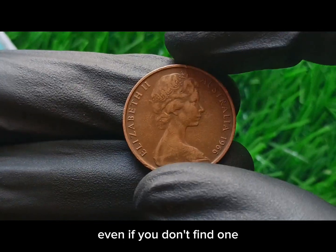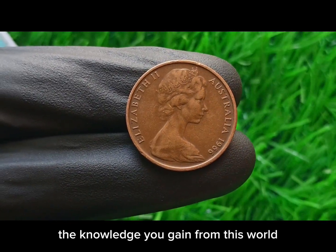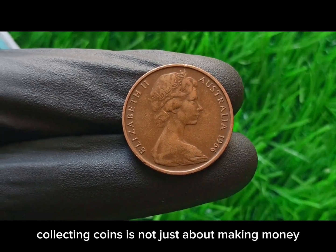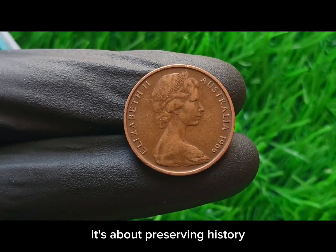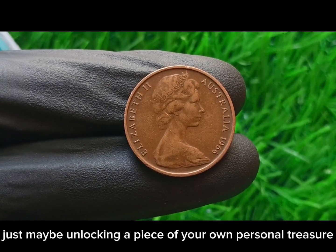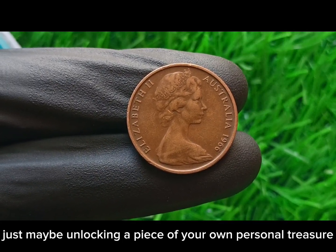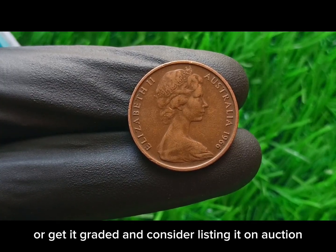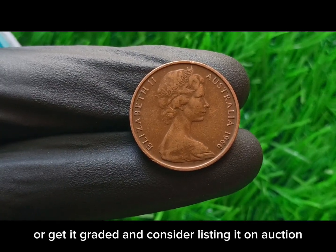Even if you don't find one, the knowledge you gain from this world can open doors to other valuable discoveries. Collecting coins is not just about making money. It's about preserving history, understanding culture, and maybe, just maybe, unlocking a piece of your own personal treasure. And for those who already have this coin, hold on to it tight or get it graded and consider listing it on auction.